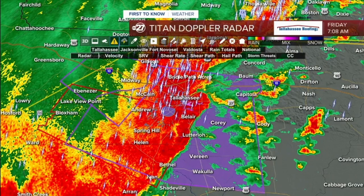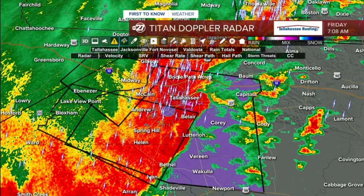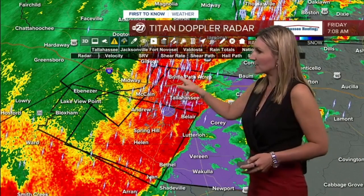So this area just to the west of Tallahassee, that's where we're going to be looking right now. And then, of course, it goes to Woodville Highway. So Tallahassee, again, just take shelter now.